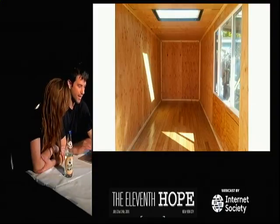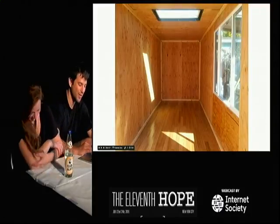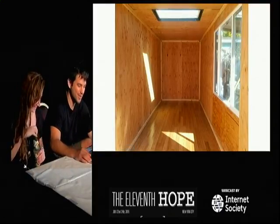On the walls, I like using 2x4s as the moldings. Heather disagrees with that and most of my other aesthetic choices, but you know, it's your tiny house, do whatever you want.